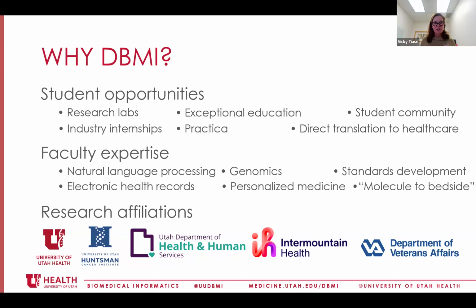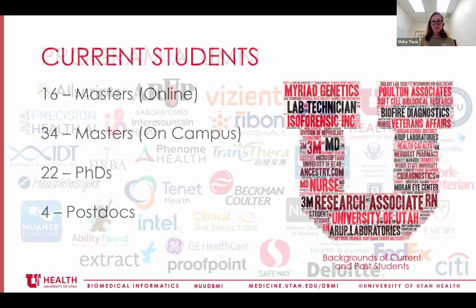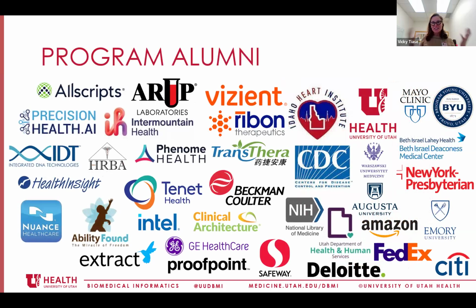So again, a lot of opportunities to explore research. In terms of our current students, you can see the totals here. So we have a diverse and a large student population, which is wonderful to share ideas, collaborate with, socialize with. So a very exciting environment compared to other departments of biomedical informatics. And then certainly last but not least, program alumni are in a wide variety of career opportunities. So you can see here some of those, but certainly there are many more that are not listed. And through the networking we have with our alumni, that's another exciting piece that students can take advantage of and be connected with.